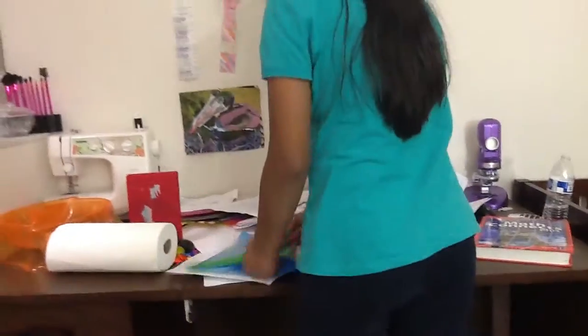So what I'm going to do is gather up all the folders and dividers up here and put them on this bed, because my brother and I share a room. So I keep them there. So what I'm first going to do is gather up all the science worksheets I have.